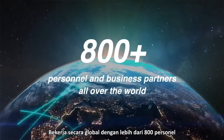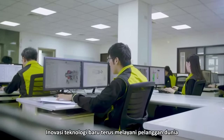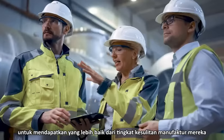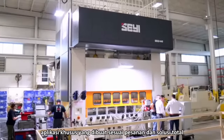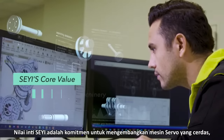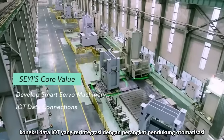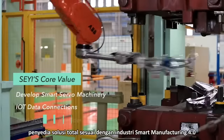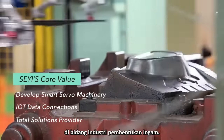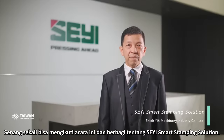Working globally with more than 800 personnel and business partners in sales and services. Innovation of new technology continues to serve world customers to get the better of the extent of their manufacturing difficulties. Special applications, made to order and total solutions to meet customers' expectations and requirements. SEYI's core value is committed to developing smart servo machinery, with IoT data connections integrated with automation's ancillary devices. A total solutions provider in compliance with smart manufacturing Industry 4.0 in the field of the metal forming industry. It's a pleasure to join this event in sharing SEYI smart stamping solutions.